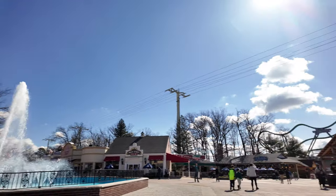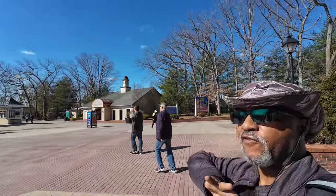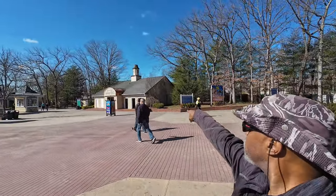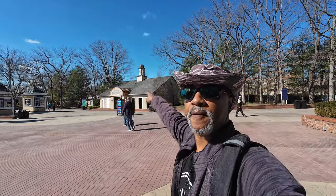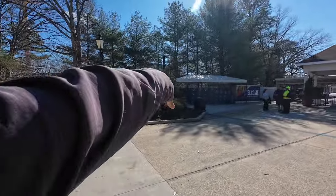Now, there are lockers also outside of the park. So once again, if you have some food or different things, you can put it in a locker outside the park so you don't have to walk all the way back to your car or your vehicle. You can put it in one of the lockers near the entrance.